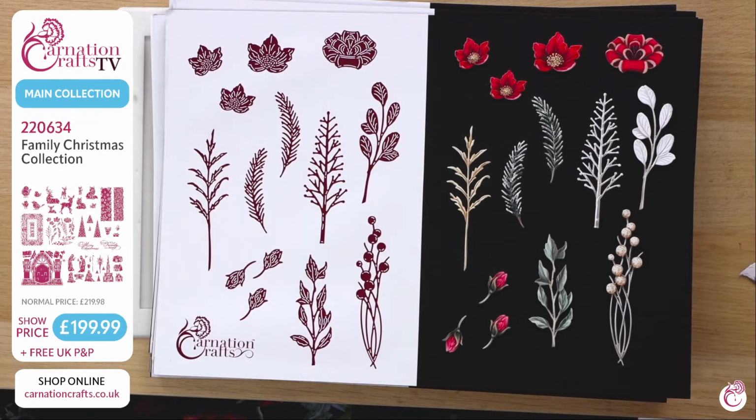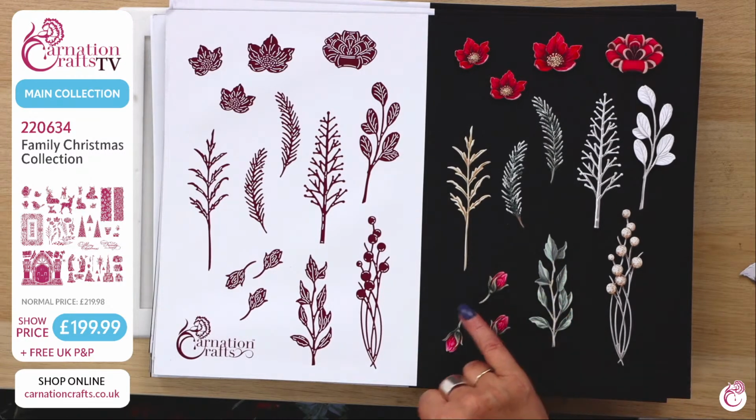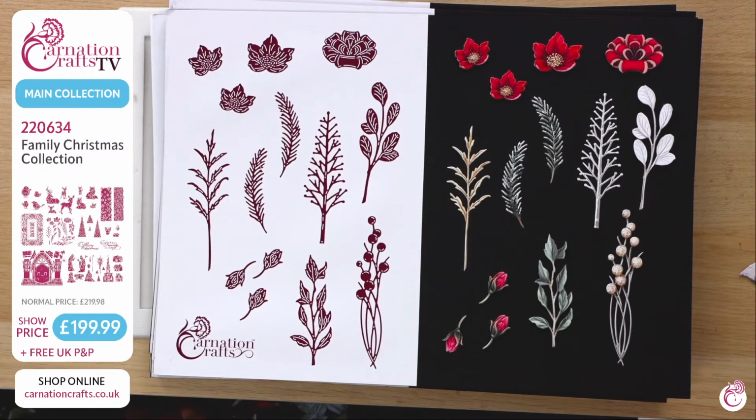Then you've got these beautiful winter florals. And these are just divine. They are so pretty. Those colours, nobody does florals like Carnation, as far as I'm concerned. Look how realistic they are. They are so beautiful, aren't they? And there's so many bits you can feed in from other collections that you've got. And like with those, I'm thinking you could use that all year round. Yeah, of course you could.